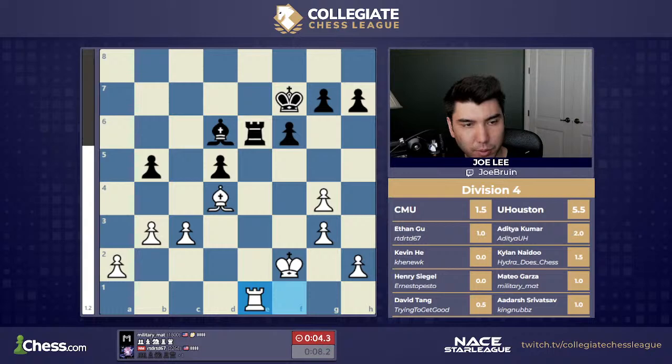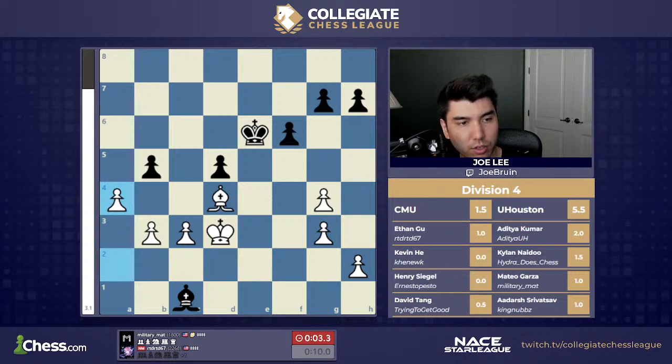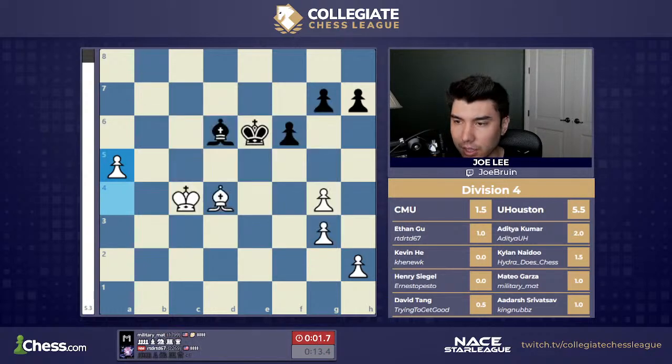Very low on time for both sides. Less than 5 seconds for Matt. Okay, trade of rooks. Ethan's going to try to convert this. King in the center, trying to play for c4. a4, creating a passer. Bishop back. c4 now, trying to improve the king's position. And it's improving. a5. King d7. No, it just resigns with a second left. So Ethan gets another point.